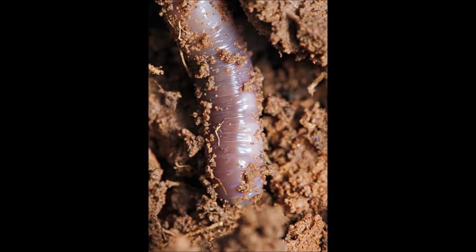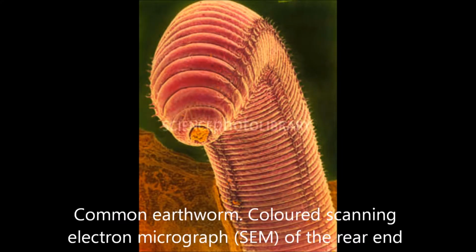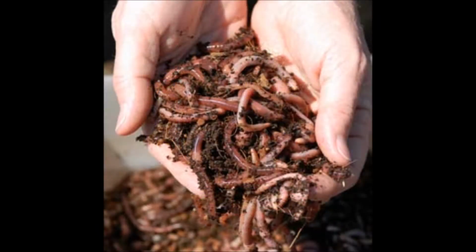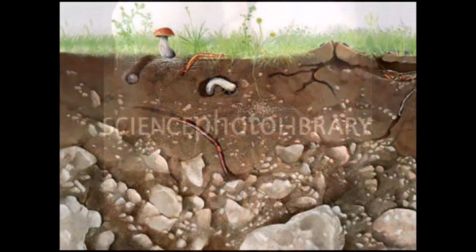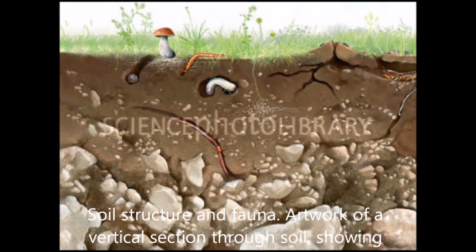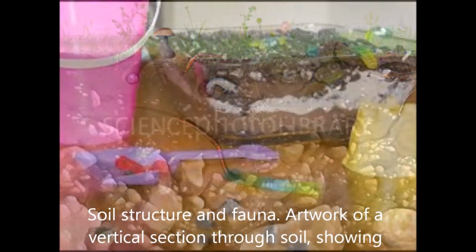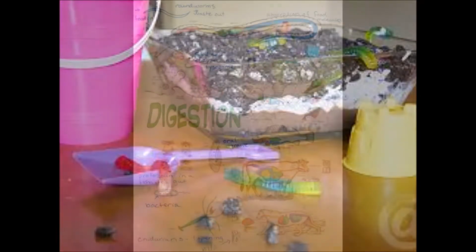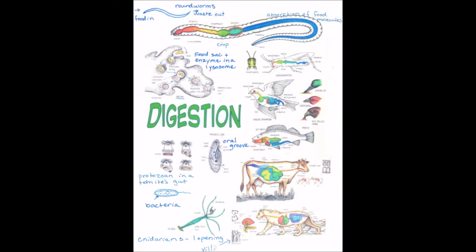The external surfaces of segments 31 to 37 are glandular and swollen. This region is called the clitellum. This is located about 1/3 towards the front end of the worm. This clitellum means that the worm is an adult and can mate and lay eggs. Earthworms have regenerative powers and are capable of replacing damaged or destroyed segments depending on the region.